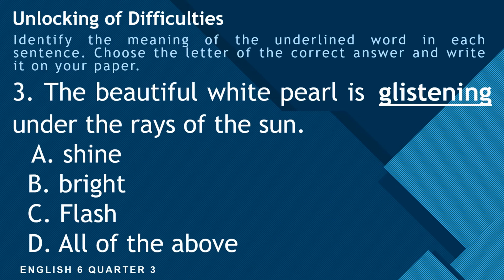Number 3. The beautiful white pearl is glistening under the rays of the sun. The underlined word is glistening. What's the meaning of the word? A. Shine. B. Bright. C. Flash. D. All of the above. What's the answer? Correct answer is letter D. All of the above. So glistening means shine, bright, or flash.